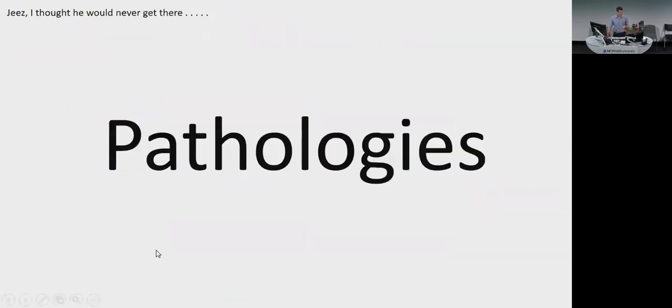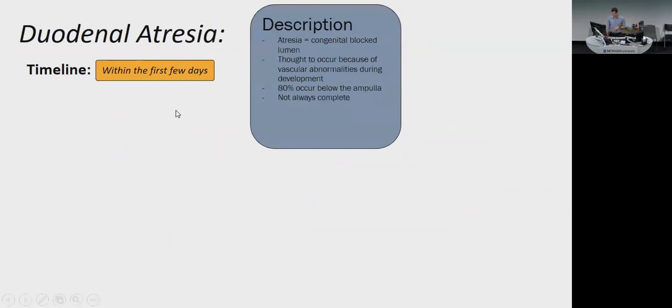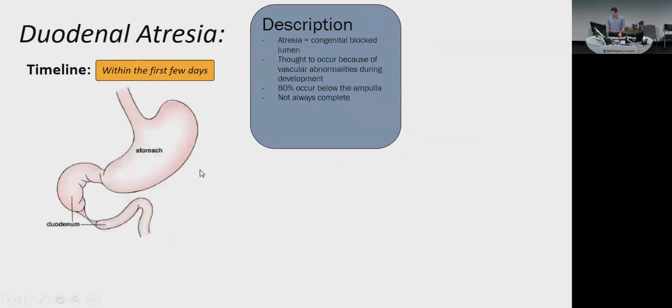Now we'll get some buzzwords that'll help you. All right, so with duodenal atresia, we said that it's a congenital problem, so it's going to present probably within the first few days of life. And I think pictures speak louder than words. What really happens, atresia just means malformation or blocked lumen. So you have a piece of the small bowel that just didn't grow, and the lumen is non-continuous.